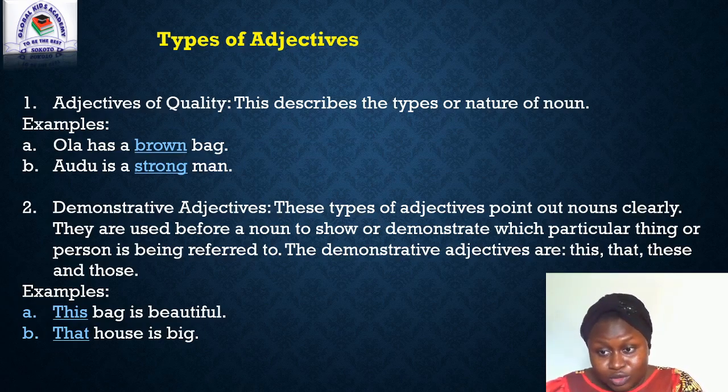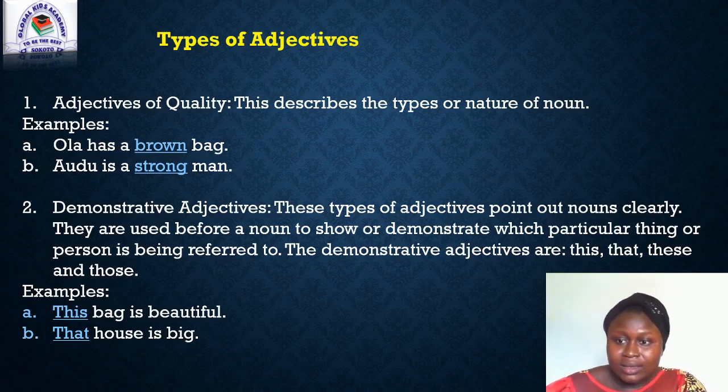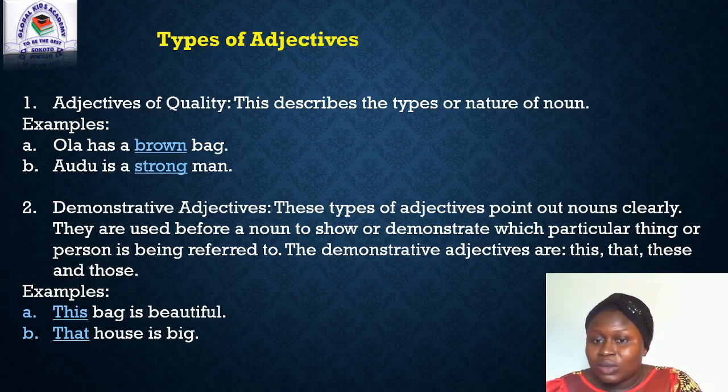Then another thing I want you to note is this and that, we use them when we are referring to one object. When you are referring to a singular object or a person, then use these and those when the noun you are referring to is more than one. Do we get it? Now let's take our examples.